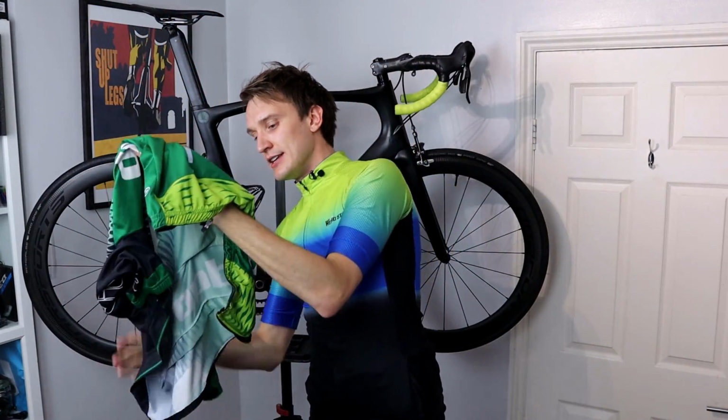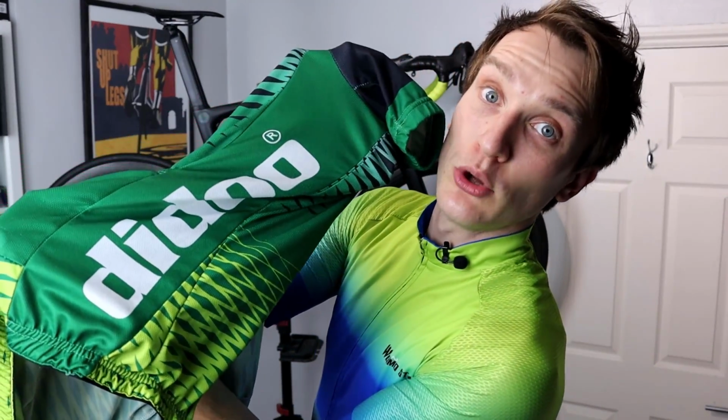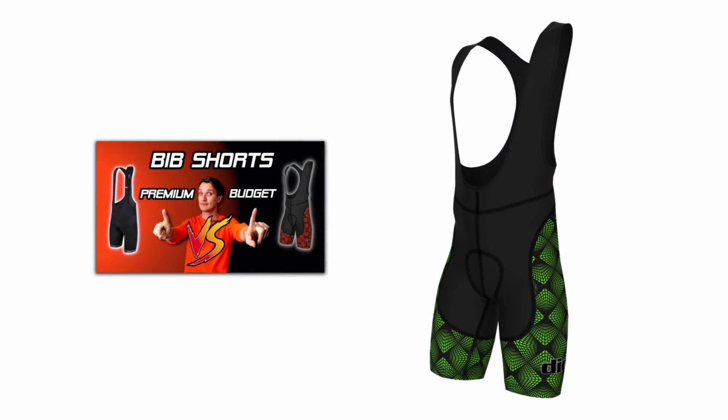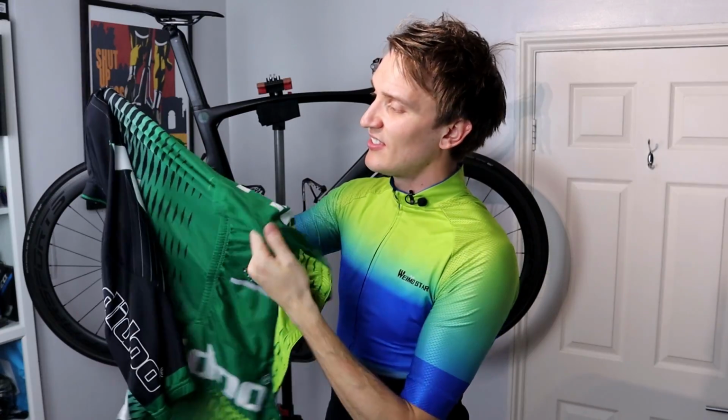I mean, even this Didu branded one here, you'll see it's got Didu on it. You'll know if you've watched my latest episode on bib shorts here. Yeah, you'll know that Didu, they seemingly used really high quality materials for their bibs, but on their jerseys, it's 100% polyester, so the same cheap polyester.